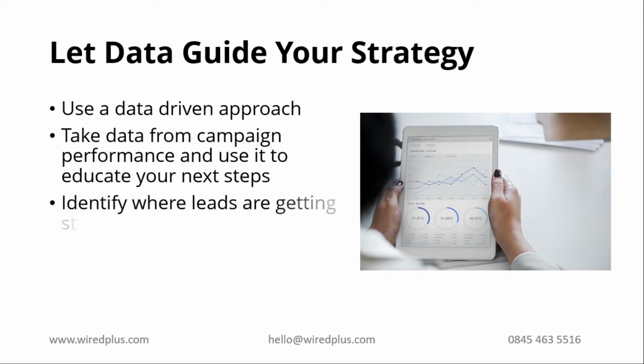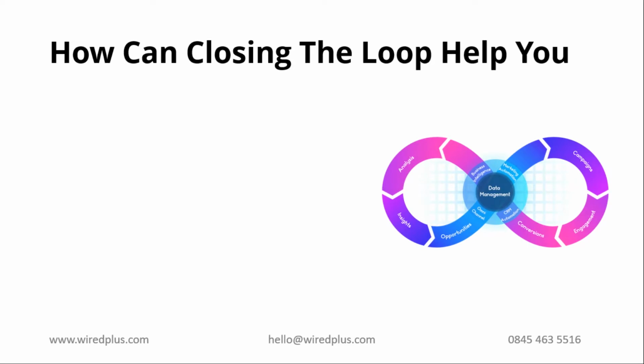Marketers can identify where leads are getting stuck in the marketing loop as well. Using the information they collect to identify common problems, they can then streamline processes and preempt issues that may be encountered along the way. So how can closing the loop help you? So you can make your sales and marketing departments work closely together. But how does that impact campaign performance and effectiveness? So here are a few of the main benefits.